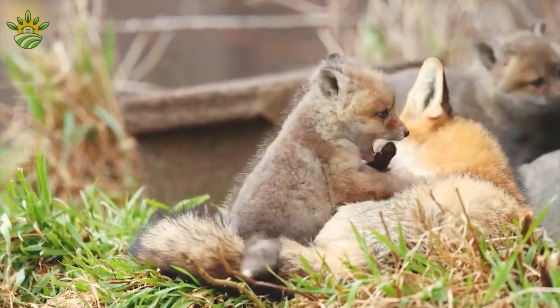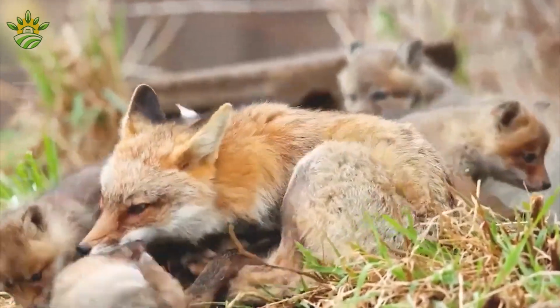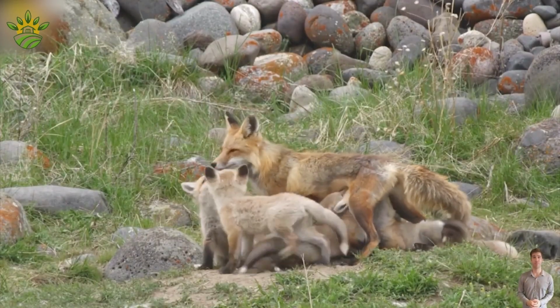At birth, fox fur is usually gray or light brown. Over about 2 months, the cub's fur transitions to a vibrant yellow or red, suitable for their natural environment.